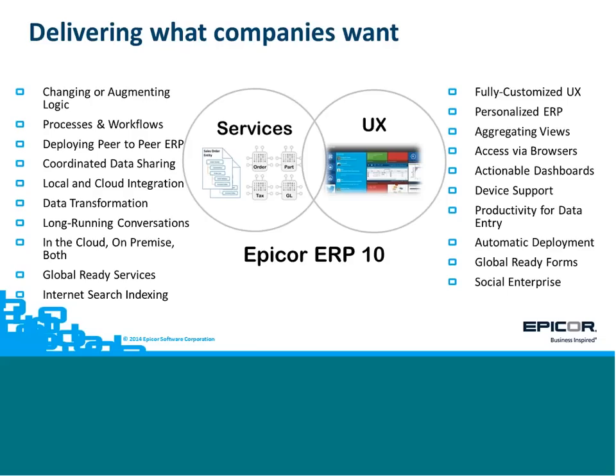The ability to go and search on any item within the application, as Rami showed with Enterprise Search, and to be able to do this on the desktop or on any device. So, we believe we've got something pretty special here with Epicor ERP 10, built on a complete Microsoft stack with an ultra-modern architecture, and we believe that's what companies need now.